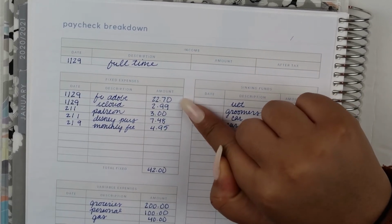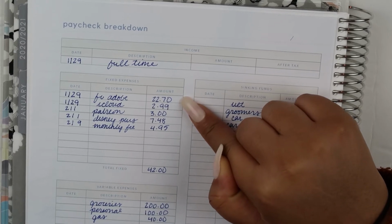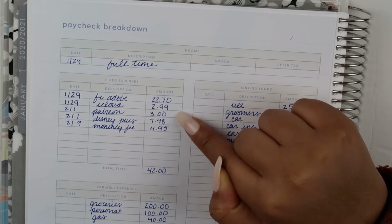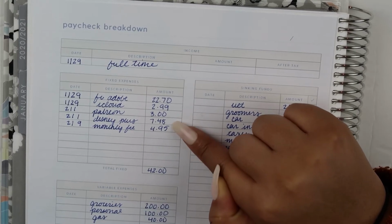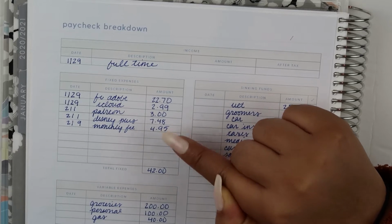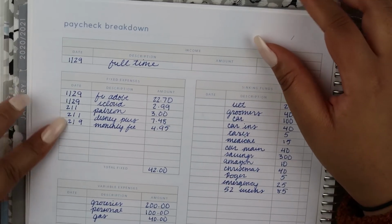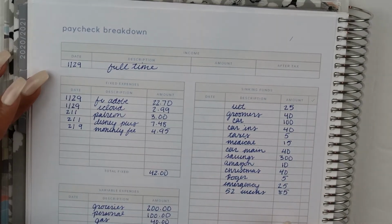First off, I have Adobe, which is my editing software, and I pay $22.70 a month for that. My iCloud storage is $2.99. Patreon is $3. I'm thinking about getting rid of this because honestly I don't really use it. Disney Plus, I love and can never get rid of, is $7.48, and then the monthly fee for my Chase account is $4.95. I also always put the date so I can go back and check if these things have been paid.